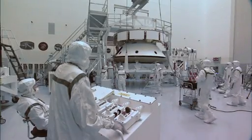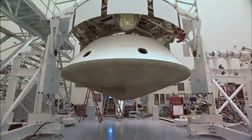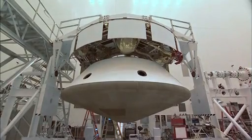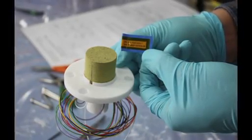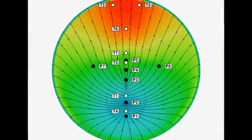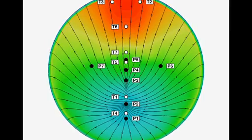Now, the Mars Science Laboratory has a heat shield that is the biggest one ever flown to Mars. And it's about 4.5 meters or about 15 feet in diameter. And across the vehicle we have 7 pressure transducers, and we also have 7 thermal plugs. And those were located very carefully by our scientists and principal investigators to look at some specific things.